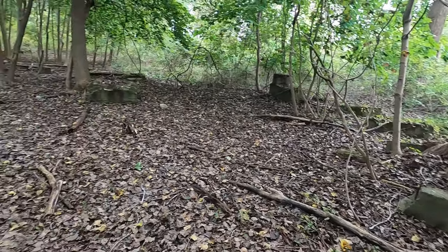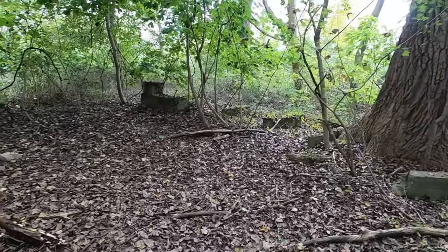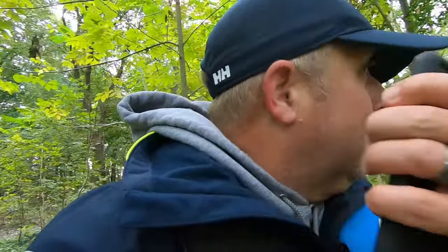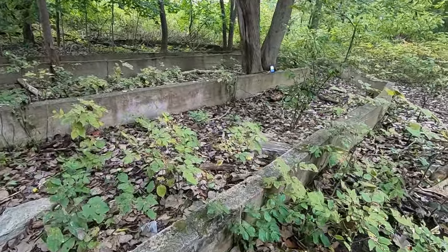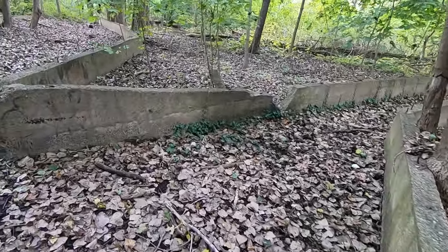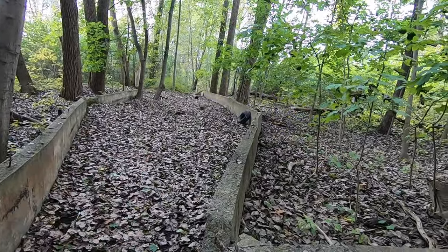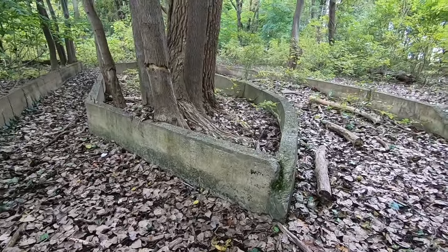Once again, another circular thing. Something would have been on this. I need to find out what that is. What was round? Well, look at this. Now, something was here. Look at this. This has got to be part of a ride. Look at this. Now, could this be a water ride, possibly, back in the day? So, not sure what this could have been. Need to find out.